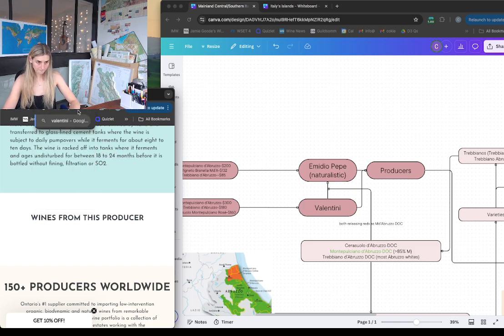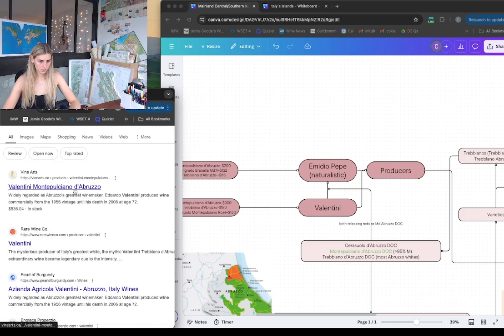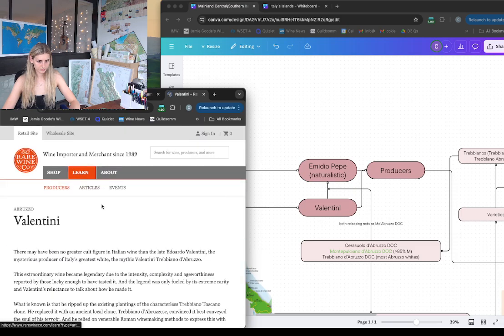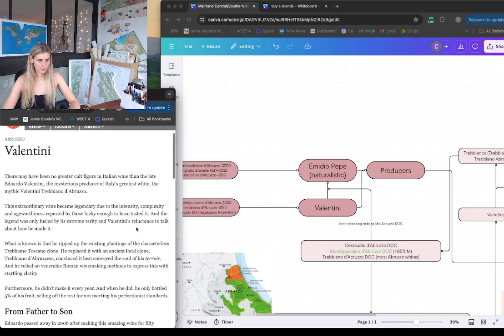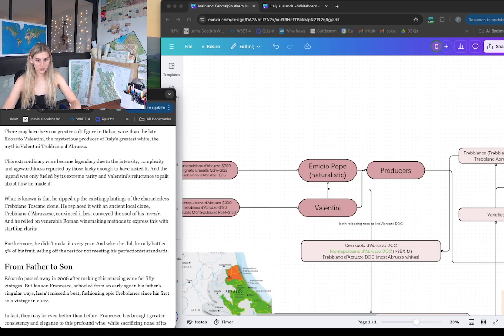Valentini. We're just gonna look at the same thing here. Come on. Yes. I kind of liked what I was saying. So Valentini: there may have been no greater cult figure in Italian wine than the late Valentini. So the mythic Valentini Trebbiano d'Abruzzo.